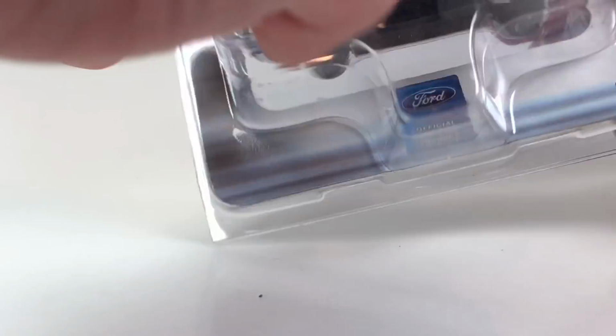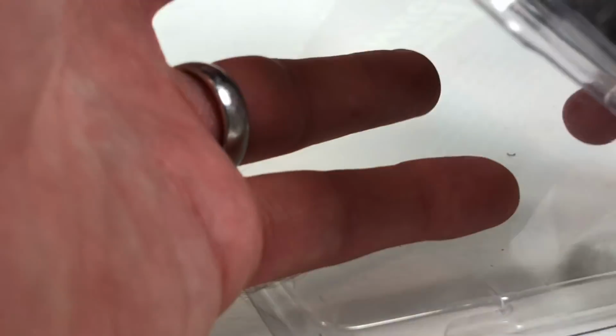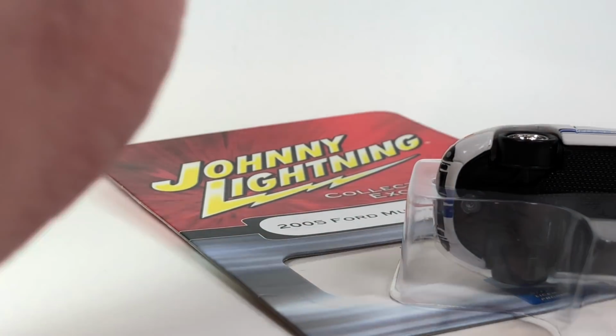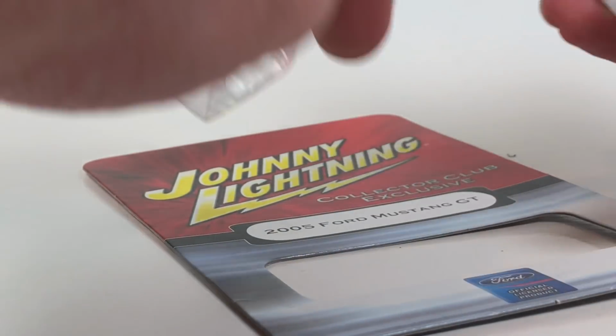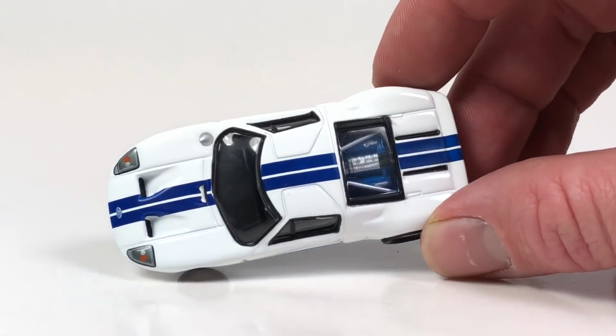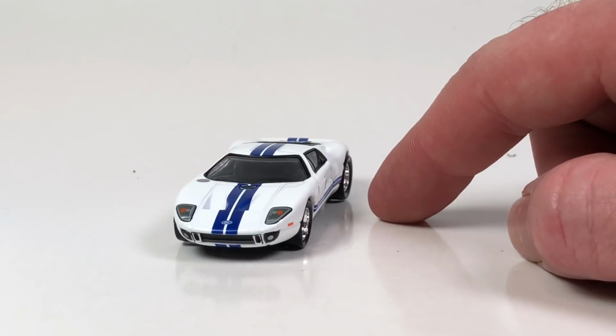And then last up is the Ford GT. So again, this is Johnny Lightning Collector Club. I went ahead and cut the edge off of this so I could open this up. And here's the deal. This just pops right out. So this almost makes me think that maybe someone switched the car in this. I don't know, but I got this really cheap on eBay. And the only thing I really cared about was that I got a mini example of this car, which is a variation of the Ford GT that I didn't have.